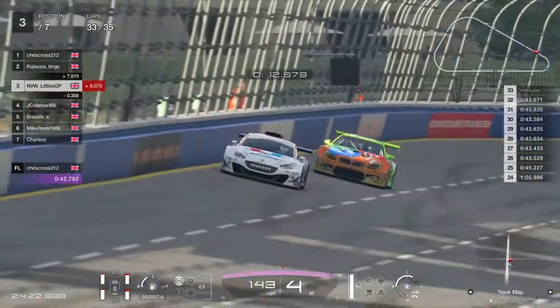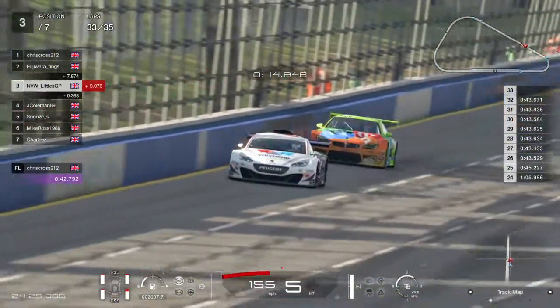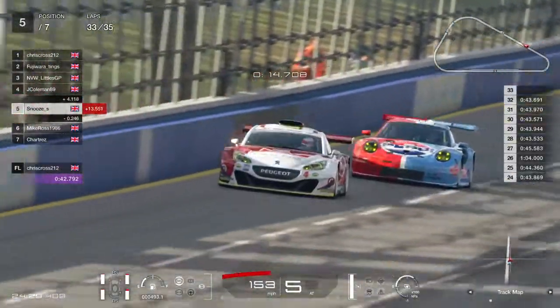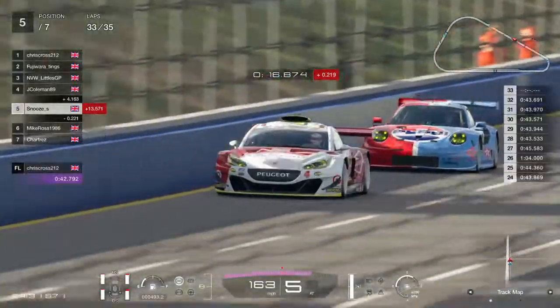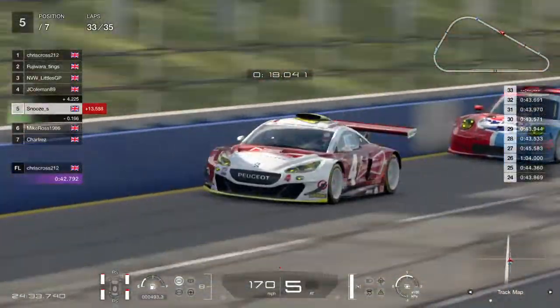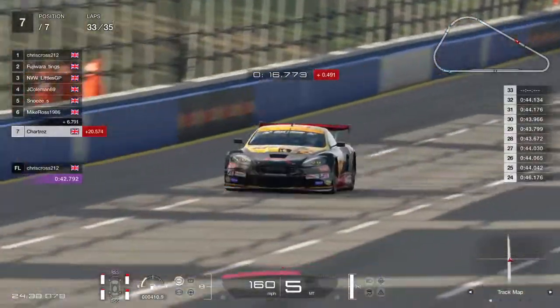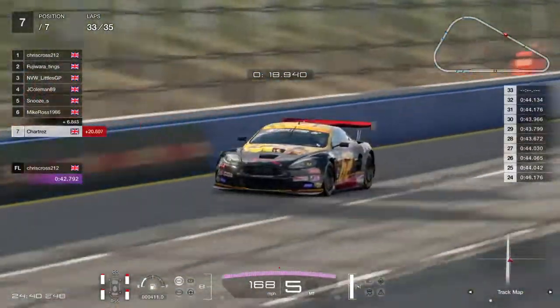Battle for second still, third still raging. This one's gonna go all the way to the wire. And we've got a battle for fifth still raging as well. They've done a good job. They've taken time out of the leader, but they're just too far behind. And then we've got Dan. Yeah, it's 6 seconds off now. Great looking car, a little bit off the lead.